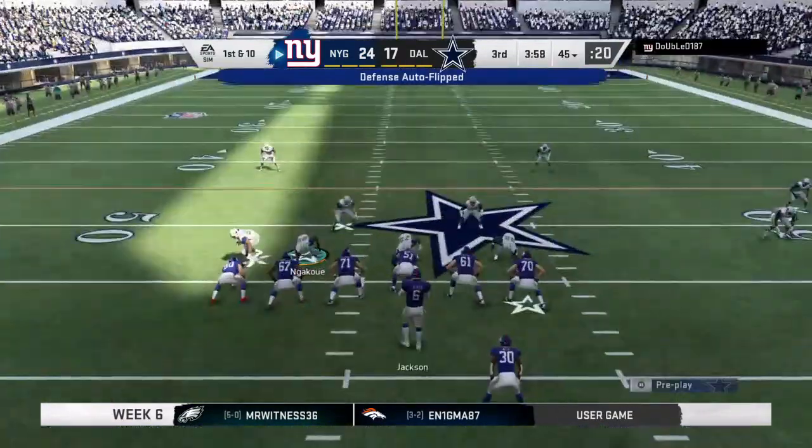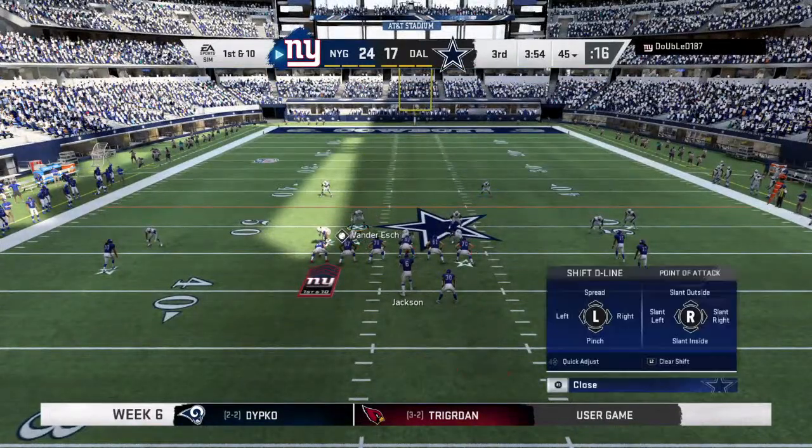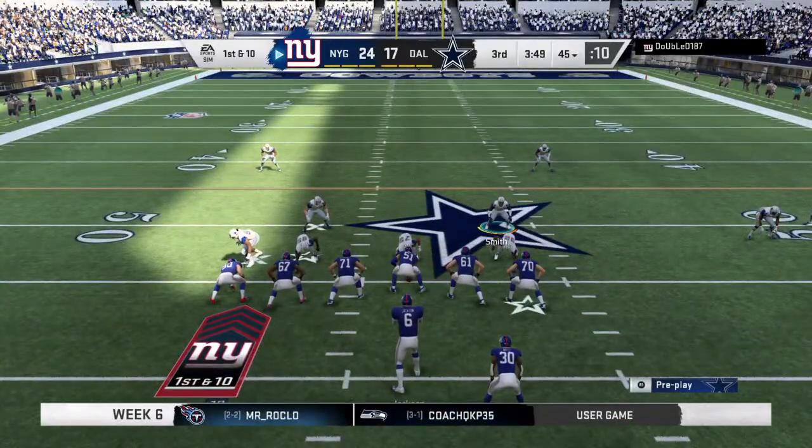This quarterback now over 300 yards for the game, and time to improve on that as he's got a 1st and 10.